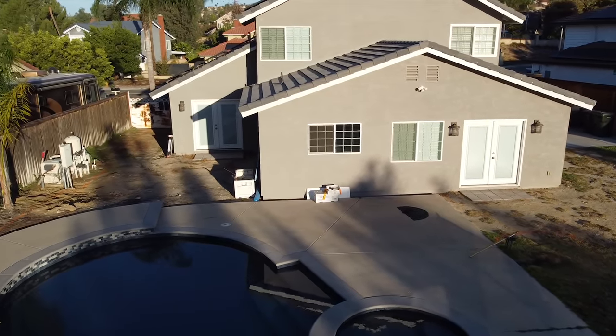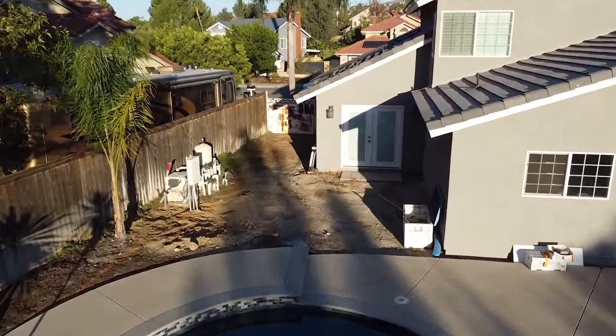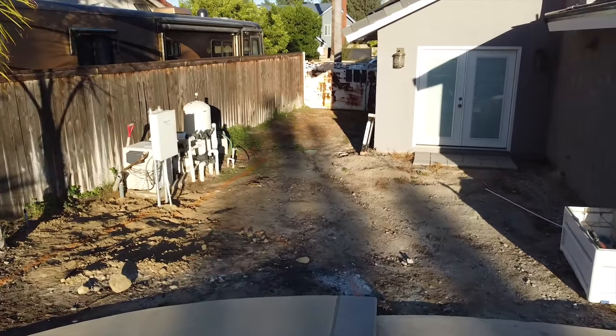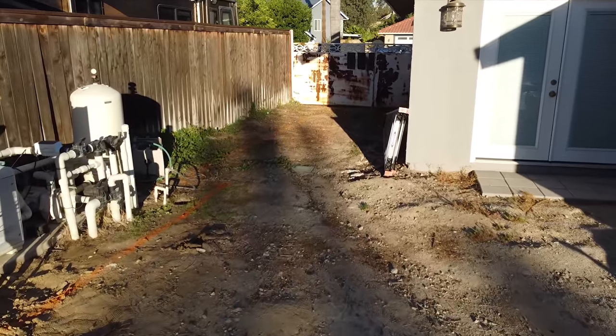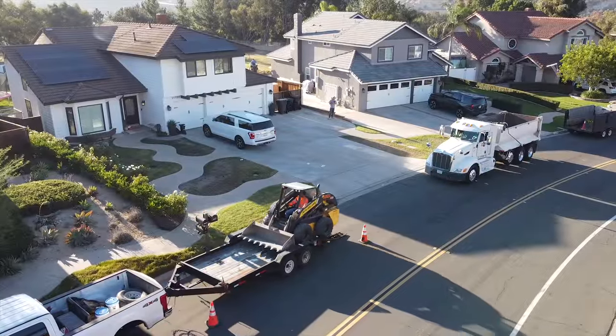We got concrete on this whole side of the house over here by the pump equipment. We're going to fill that area in. We're going to do a cantilever bullnose step wrap around off of that existing. That's going to be poured in place. And we've got a drain. We've got a drain we're going to tie into.